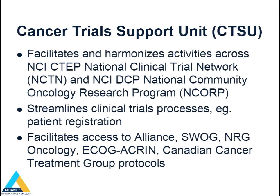Grace Mishkin mentioned it this morning in her discussion. So I encourage you to go to ctsu.org and poke around. What you will find is access to not only Alliance trials, but SWOG trials, NRG trials, ECOG-ACRIN trials, CCTG trials, and NCORP trials. You will find them there.